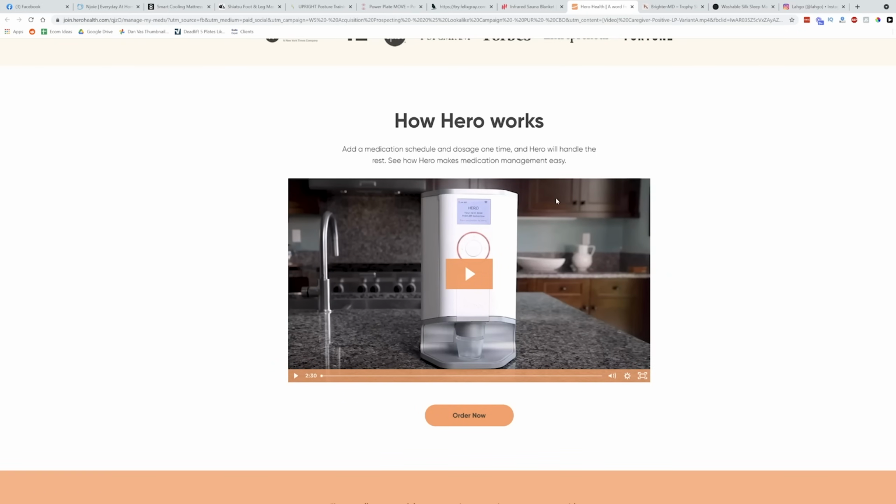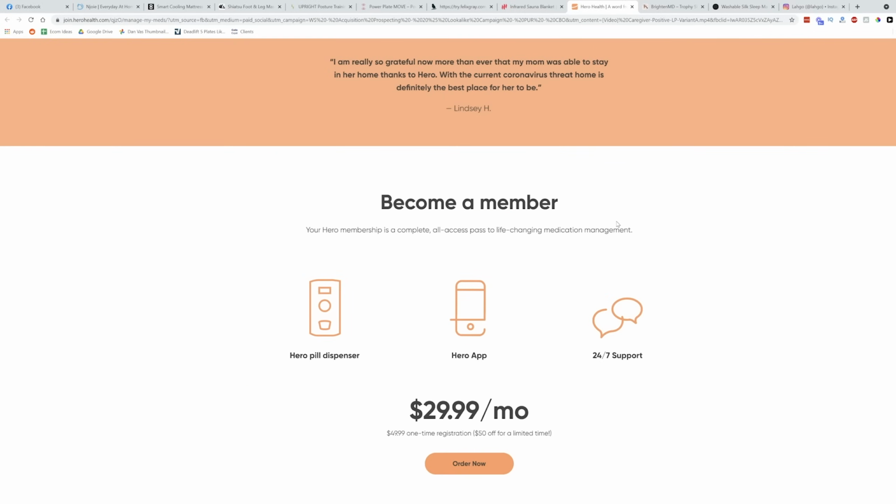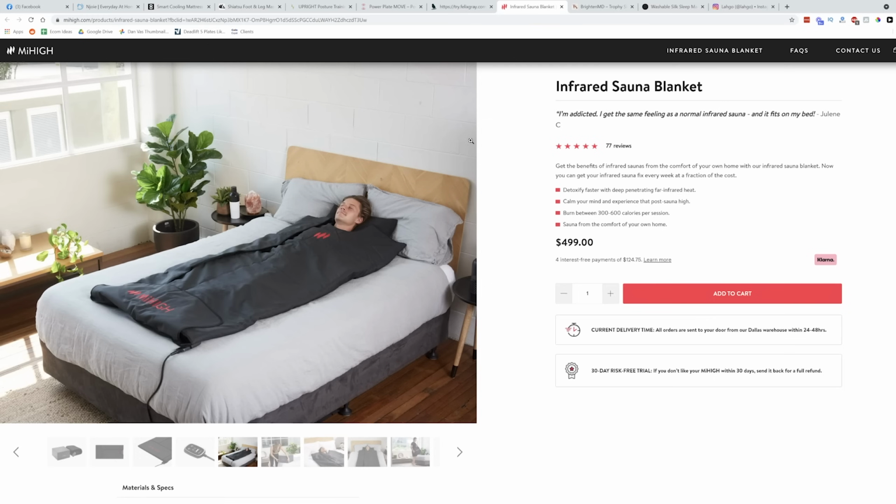So this is like a pill scheduler. Honestly, it's too high tech. They probably have a patent on it. I can just tell. If you want to check for patents, you can always go on patents.google.com, right? And when you're on there, you'll be able to look for patents. Infrared sauna blanket, definitely making money.